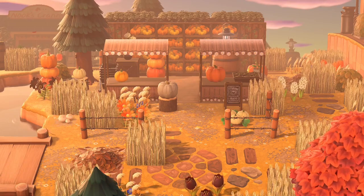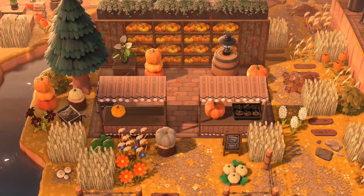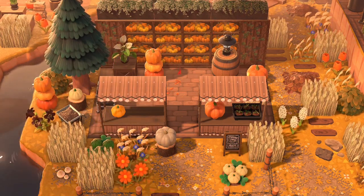But if you're wanting to add a pumpkin shop to your island, this would be great for an autumnal build or a farm build. It's just such a cute little design.